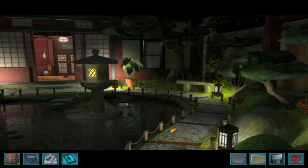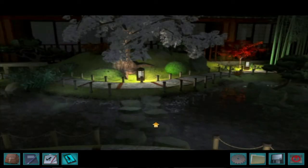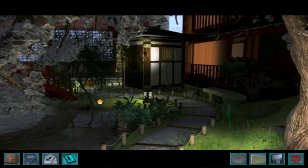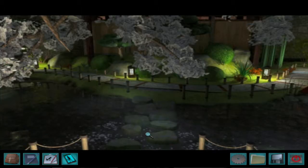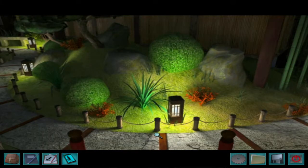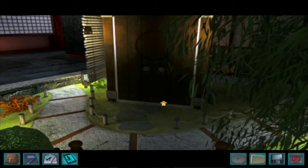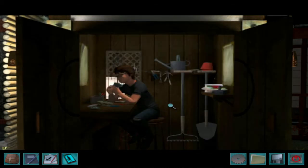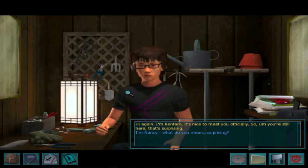Is that another walkway? That's a walkway that we can cross. Cool, cool. Fun. Alright, and then there's a little bridge we can walk across. Cool. Alright. And he said he was in the shed, right? Did he say that? Or am I just remembering it from last time I played, which was like 10 years ago? Oh, well, he's in there. Let's talk to him.